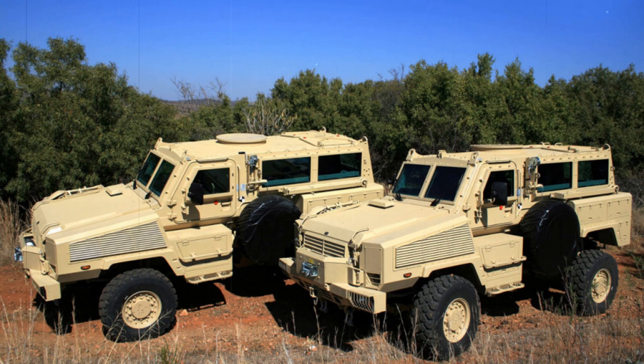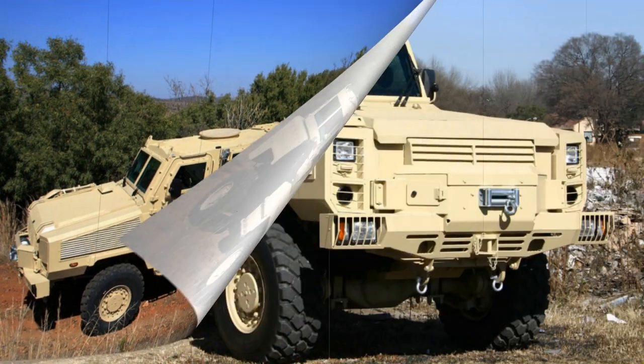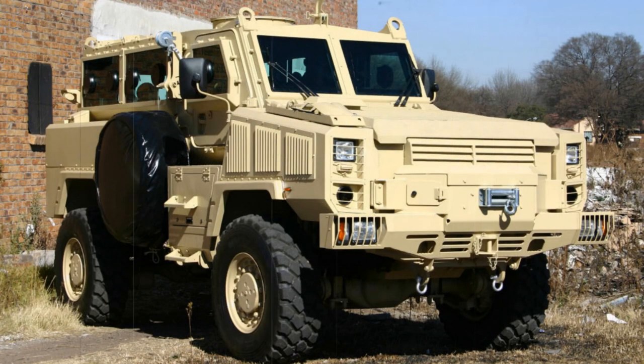There is an inherent flexibility in design of the RG-31 series and, as such, weapons fits are variable. Some forces used a manned armored, open-topped turret mounting a 0.50 caliber heavy machine gun, HMG, while others opt for a remote weapon system, RWS, approach. Still others feature a simpler, completely open-air 0.50 caliber HMG fit.